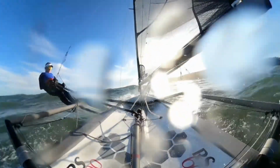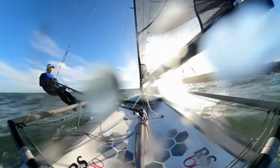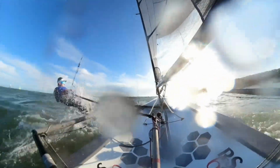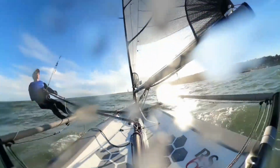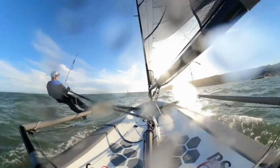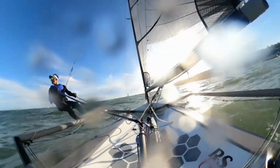You'll see, especially if you've seen other people sailing RS600s, I've had to adopt this style of trapezing with my legs a little wider than you normally would. That's just to help me, as I hit a wave, to prevent myself being thrown forward, and as we accelerate off the back of them again, being swung backwards, so it just gives me a wider base to keep some stability.